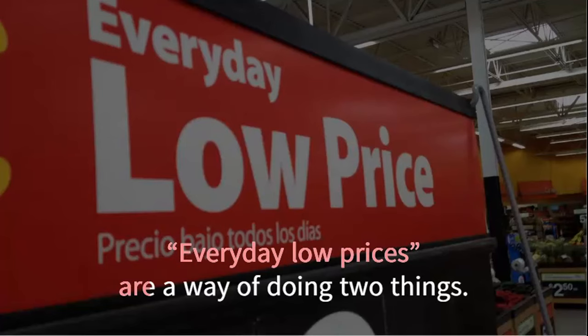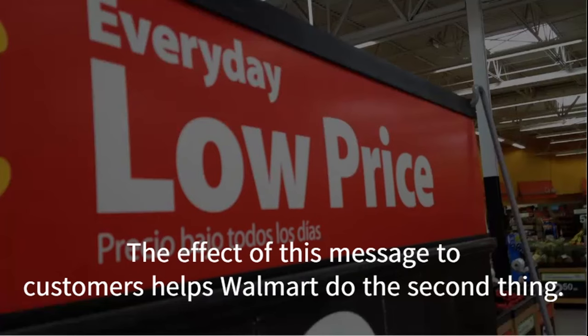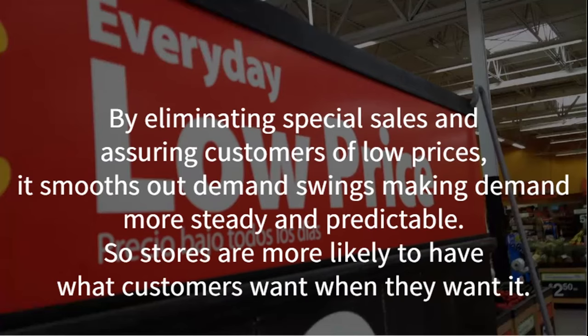Everyday low prices are a way of doing two things. The first thing is to tell its price-conscious customers that they will always get the best price. They need not look elsewhere or wait for special sales. The effect of this message to customers helps Walmart do the second thing, and the second thing is to accurately forecast product sales. Sales and other events designed to sway customer purchasing tend to make demand forecasting much more difficult, and this affects supply chain planning. By eliminating special sales and assuring customers of low prices, it smooths out demand swings, making demand more steady and predictable, so stores are more likely to have what customers want when they want it.